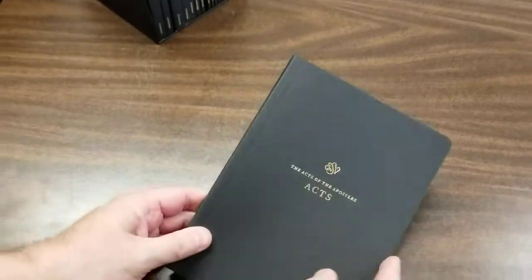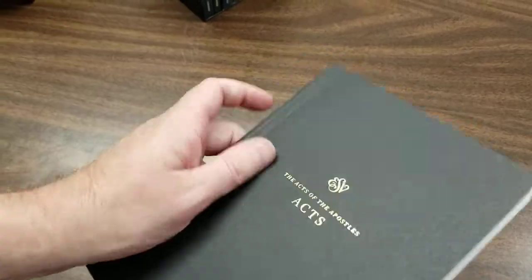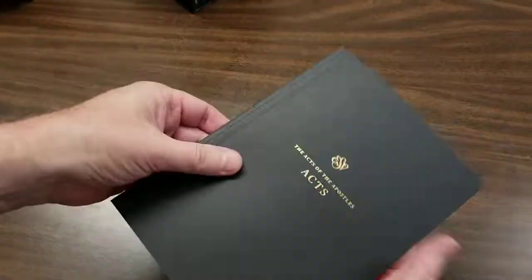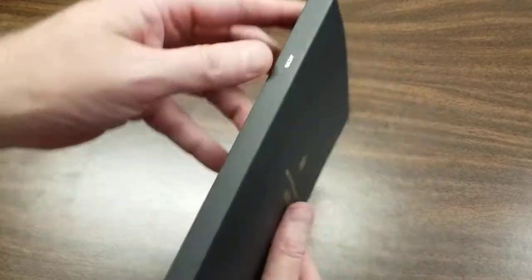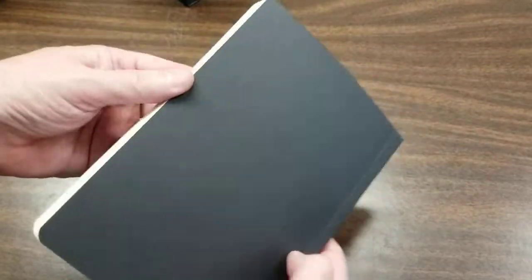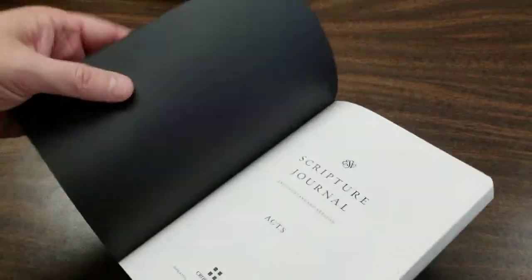They have a cardboard cover or paperback cover, really thick board. I love how thick that cover is. And the front has the ESV logo and the name of the book in foil, and the spine has the name of the book and Crossway. Looks really elegant. So let's see what the big deal about this is.